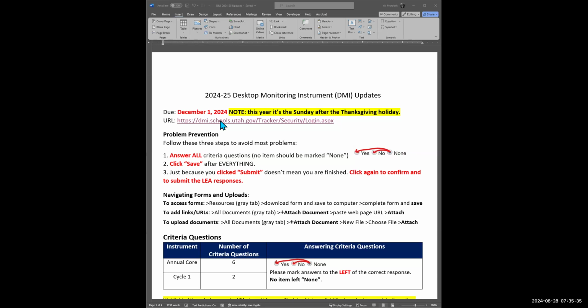This next section can save you a lot of time and headache. There are 3 steps to follow in order to prevent most problems in the DMI. The first one is to answer all the criteria questions, leaving no item marked none. They all come pre-populated with the answer as none. If you leave one or more of the criteria questions answered as none, you'll never be able to submit it. So no submit button will appear. So you need to answer the question either yes or no.